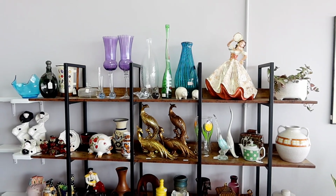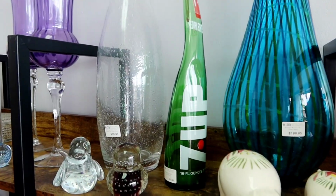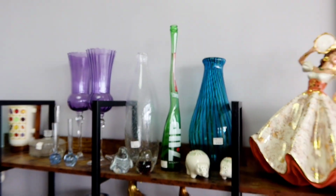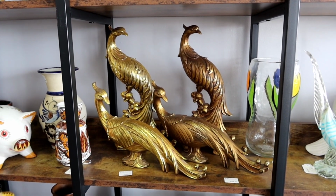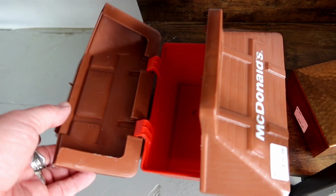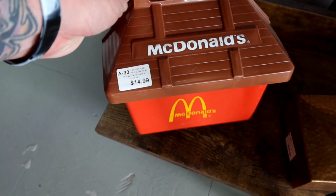I was looking at this glass, and just as I was about to walk away, I noticed this 7-Up bottle. Take a look at that. How freaking neat is that? I remember my mom having this at our house, having these on display. That's crazy to see them in here. The little McDonald's box that opens up in the center. Like a plastic Happy Meal kind of.